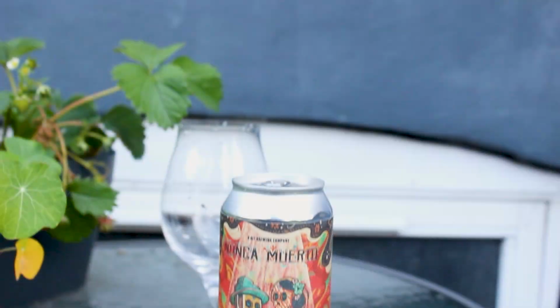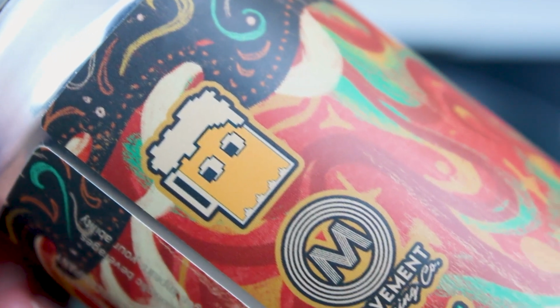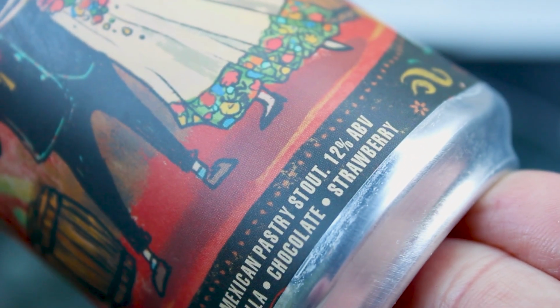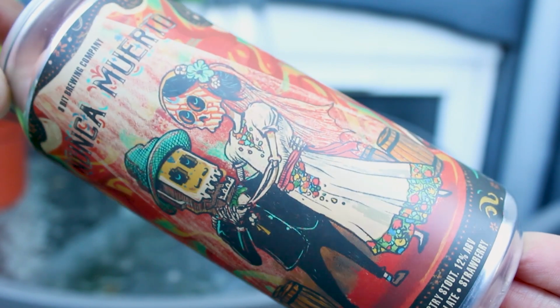He was kind enough to send a lot of beer for me to try, lots of IPAs, but also a couple different beers, and amongst others, this Pastry Stout from 8-Bit. And this is a can of 8-Bit's Nunca Muerto. I think that's how you pronounce it. And this is a Mexican-inspired pastry stout brewed with vanilla, chocolate, and strawberry on 12%. And it's a collaboration beer between them and also Movement Brewing Company and Hop Zombies.